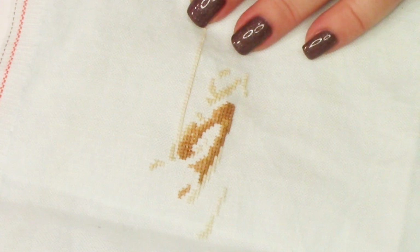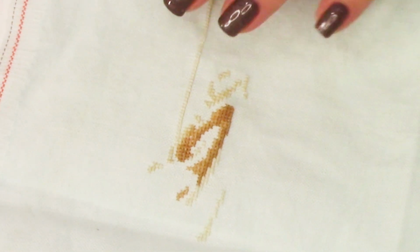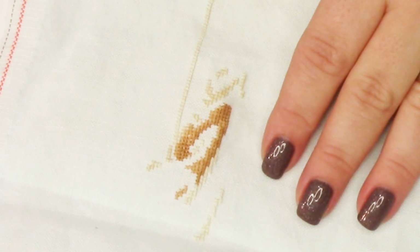So my other option is take a picture of it and print it out, which I do sometimes. Well, no, actually, I don't do that. I usually take a picture of patterns and put it in my phone so I can blow it up really big, but that wouldn't even help me with this. What would help me is putting it in a Pattern Keeper type app. So maybe if I do that, I'll have more success, because right now it's just really frustrating.